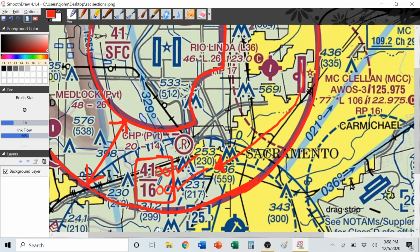Make sure your altimeter is carefully calibrated, though, because you're playing with fire at that point. But fly above it at 4,100 feet. Let's say 5,000, 6,000, whatever. You're above Class C. You don't need permission to enter the airspace because, shockingly, you're not in the airspace.